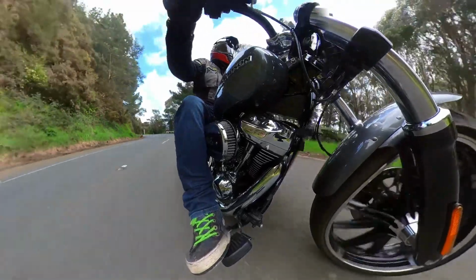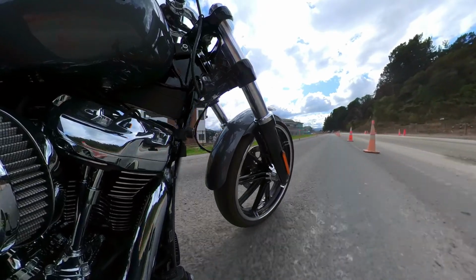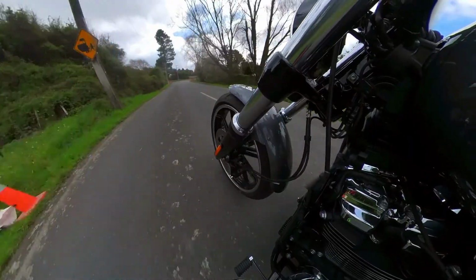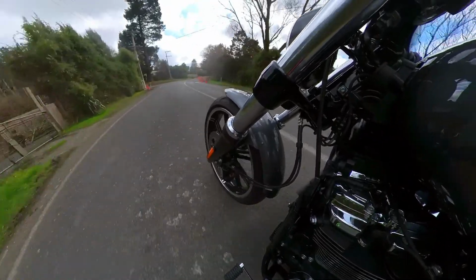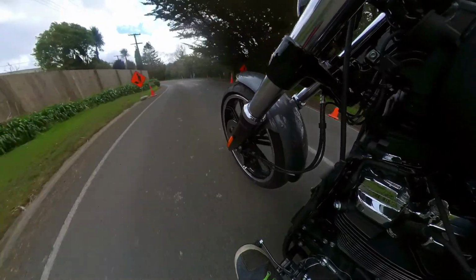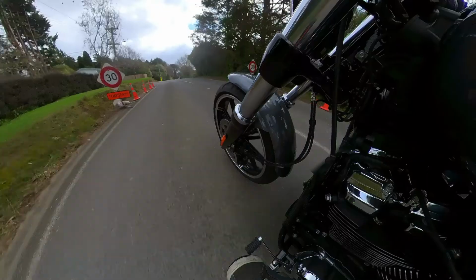We've got the standard Harley-Davidson self-cancelling indicators. You want to go left, it's the button on your left-hand bar. You want to go right, it's the button on your right-hand bar. And obviously it's a foot forward seating position. But it's not bad, really. I quite like it.